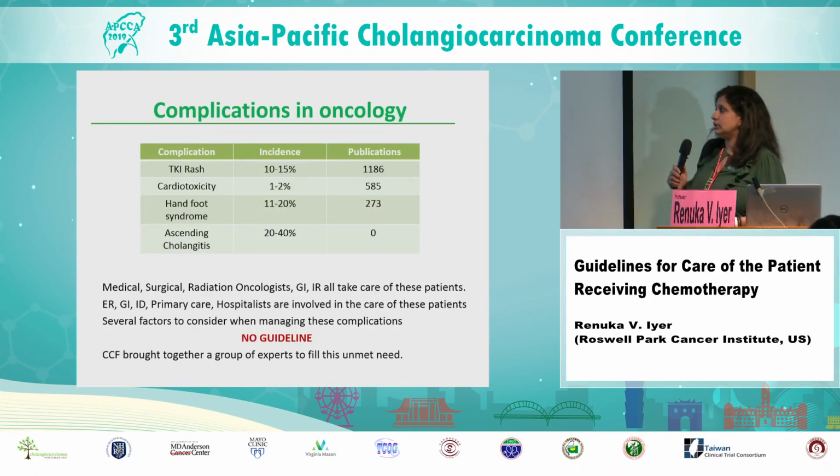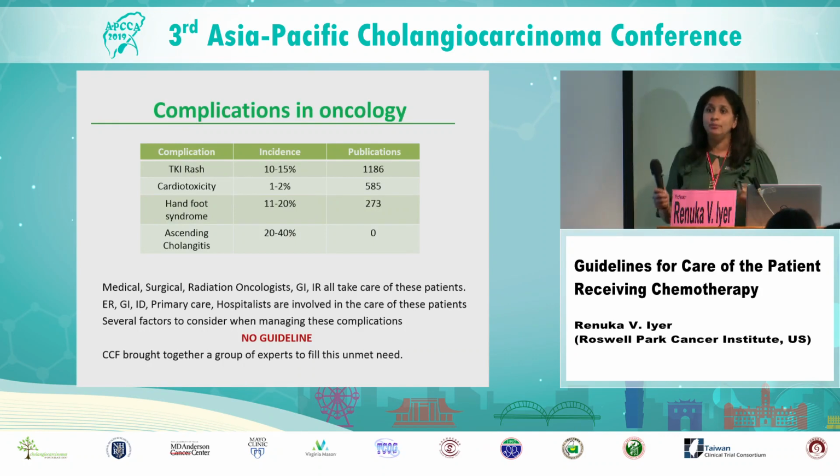So unfortunately, we have so many guidelines for rash from chemotherapy. So many, it's 15% of people get rash, and there are so many publications for rash management. For hand-foot syndrome, so many publications. And for cholangitis, like actual management, there are no publications. All the publications are about incidence, how often it occurs, what is the severity. Okay, how do I treat it? Tell me, on an everyday basis. There is nothing. And so that's unfortunate.